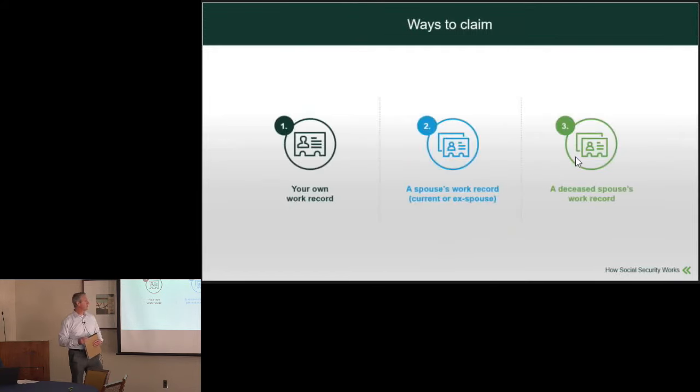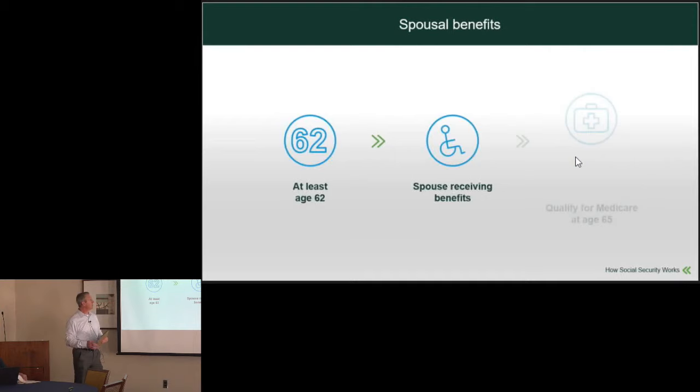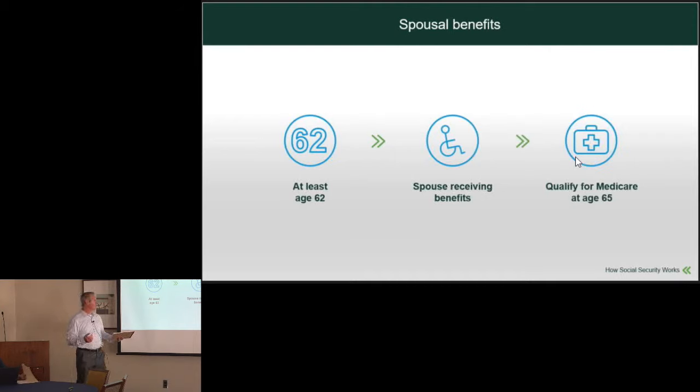So there are ways you can claim. You can claim on your own record based on your work history. You can claim on a spouse's, or even an ex-spouse's, and you can claim on a deceased spouse's record. To claim spousal benefits, you must be at least age 62 or over. Your spouse must currently be receiving benefits in order for you to be able to claim on their work history. And why they put your spouse in a wheelchair, I have no idea.